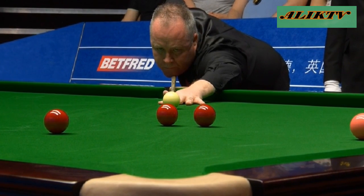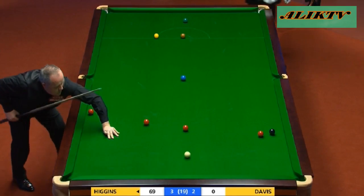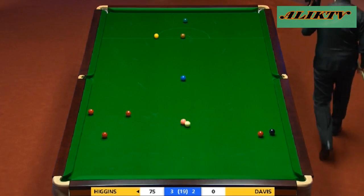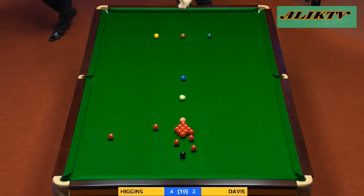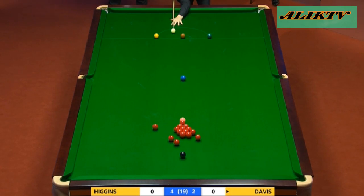Meant that position. No way back to the table, 60. Now. Yeah, he's just lost it. John Higgins, 75 on the frame. The first time John Higgins has opened up a two-frame advantage in this match, as frame seven. It's the winner of this match, incidentally.